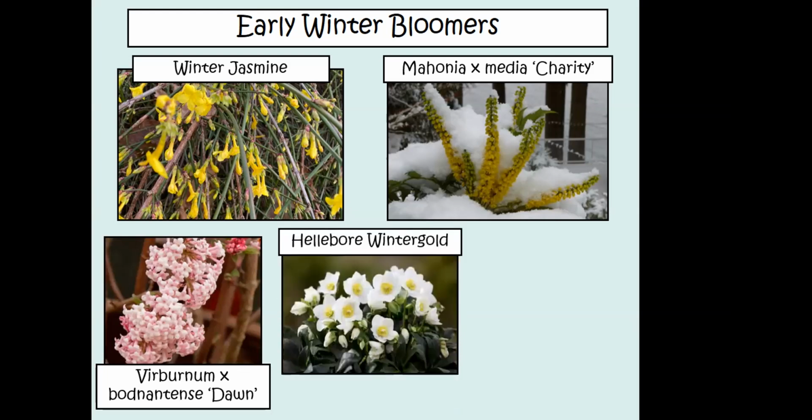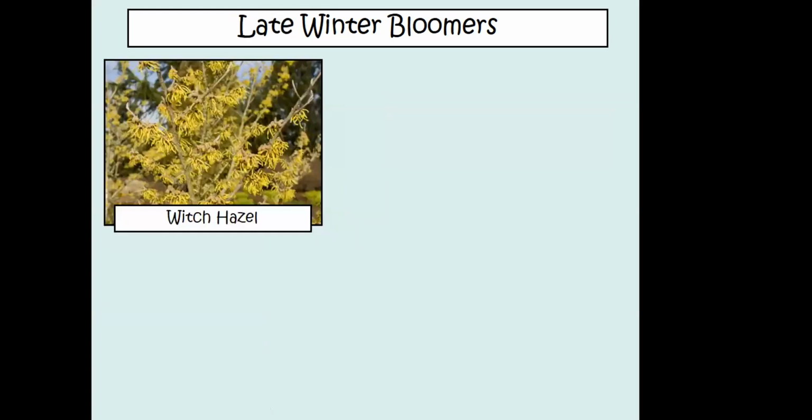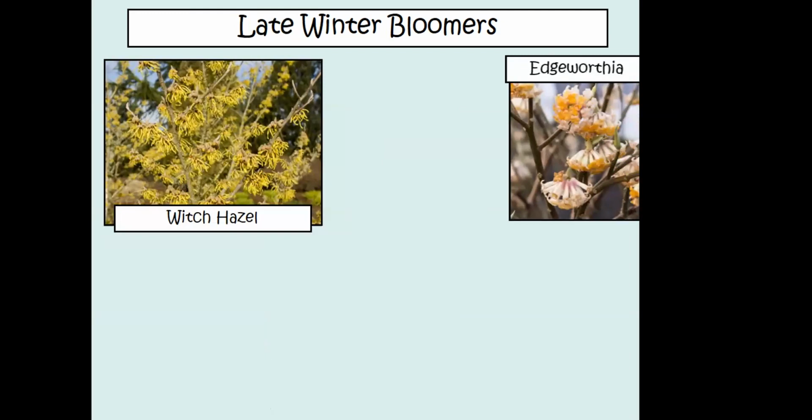Hellebores are also great pollinator plants. And there's some really early blooming ones that start blooming in December. Winter Gold is one, Ice and Roses is another one. And camellias are another early blooming plant. This is a particularly early one called Yuletide that, you guessed it, blooms around Christmas time, but has really lovely single blooms. And then sort of the late winter bloomers are witch hazels, which I've noticed are just starting to come out in blooms right now.